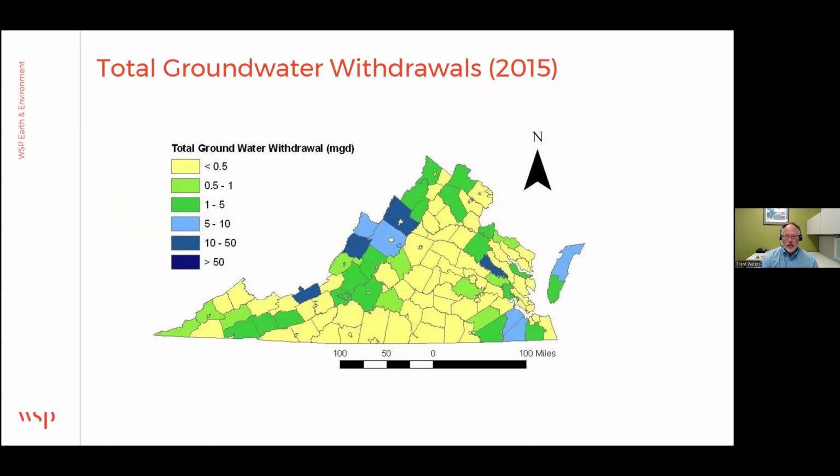Total groundwater withdrawals in Virginia: the big area here in yellow is small groundwater withdrawal, relatively minor. This is the lower yield area in the Piedmont, primarily in the Allegheny Plateau, but this represents where most of the homeowners, the private wells, and the smaller commercial, transient and non-transient type communities and establishments get their water from groundwater. What overwhelms this total groundwater withdrawal map are typically industry and agriculture.